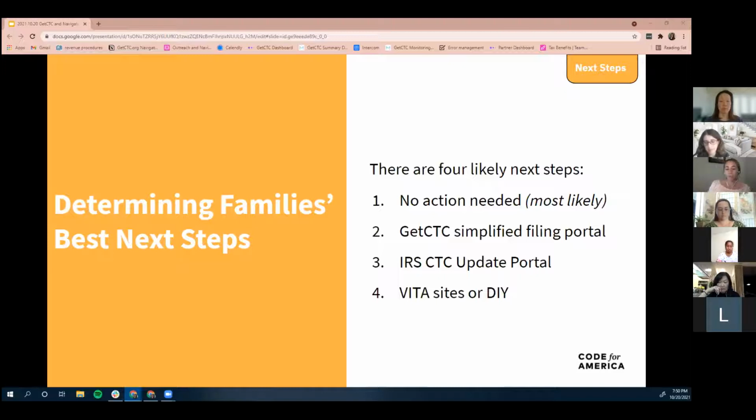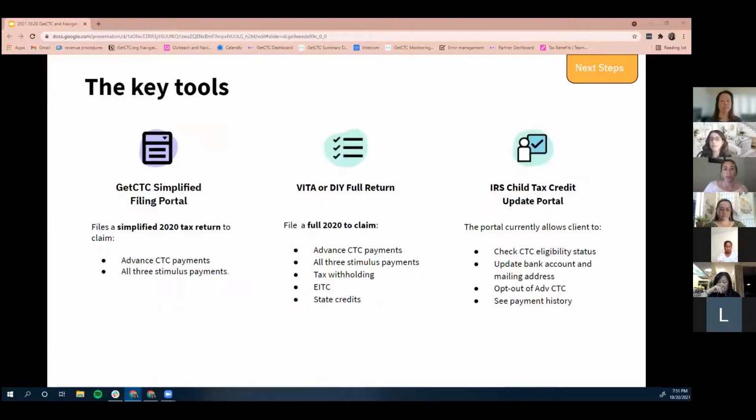And then finally, and this one is less of a resource right now, I'm going to be honest. During the formal, traditional tax season and through the summer, volunteer income tax assistance programs are usually available to help file a full tax return, so families can file their taxes and claim all eligible benefits. But right now, those resources are really limited while those VITA programs prepare for next tax season. So it may be that clients need to wait until next tax season to file that full return.